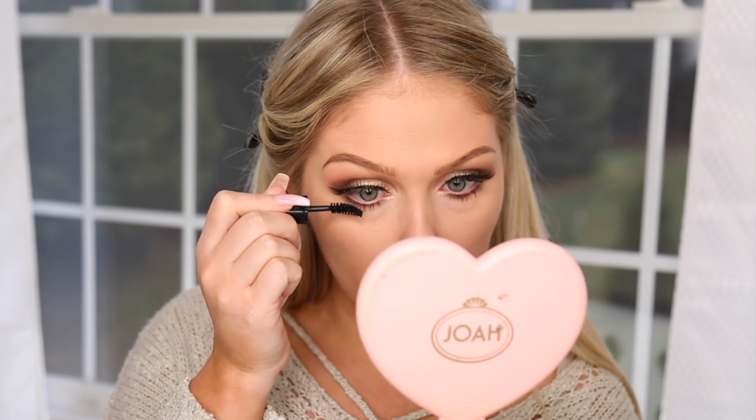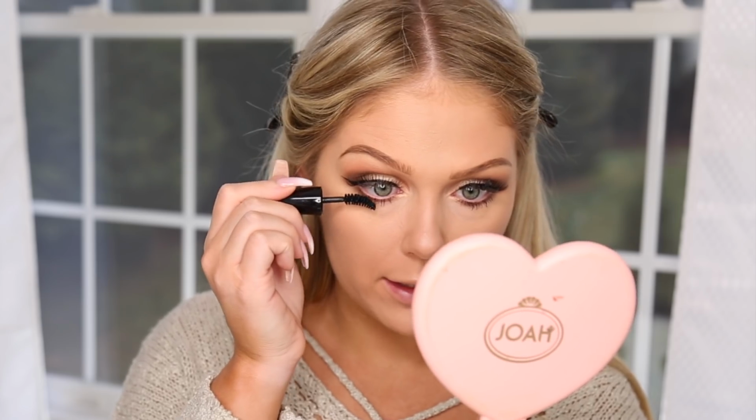I will say the more you build it up, it will do a little bit more to define your lashes, but it is a little bit messy, like it's going beneath my lash line a lot. I mean, partially that's my fault because I did have to do a lot of coats. So this is the one product that maybe you could skip. If you spend a little bit more money, like $5, you'll probably be able to get a much better mascara. I'm not crazy about this one, but it is usable, of course.